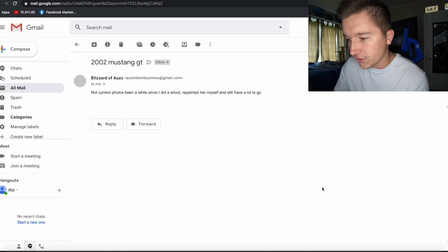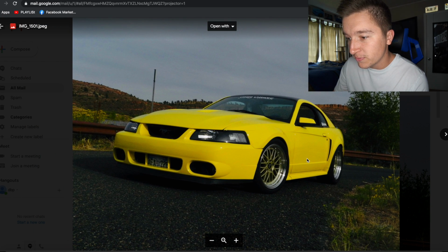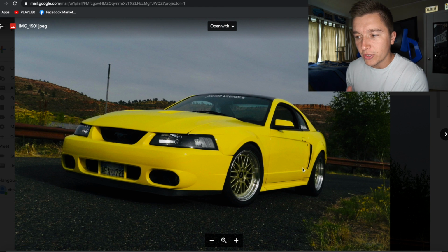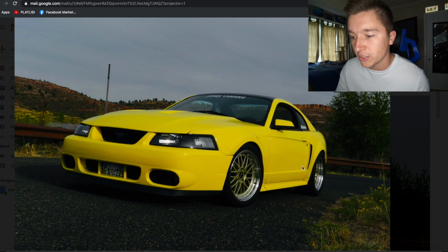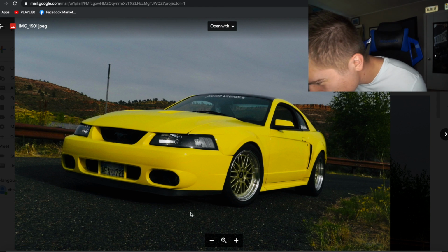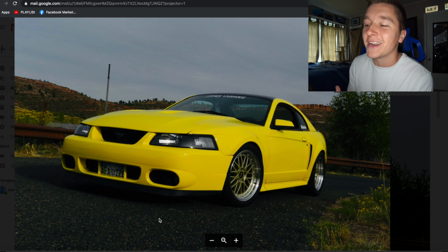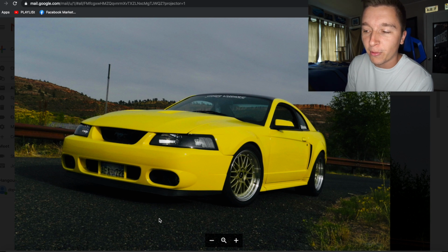Moving on, we have Blizzard, and Blizzard has a 2002, what seems to be a New Edge Mustang, and this is a pretty clean build here. You can obviously tell we do have a Terminator front bumper along with a Terminator hood, which I'm definitely a fan of when it comes to the New Edge Mustangs. You can't quite see it, but if you look down below here, it looks like he has the Mach 1 chin spoiler on the Cobra bumper, which is a very, very iconic setup when it comes to GT owners putting the Cobra bumper on. They typically go straight to the Mach 1 lip, which does work.